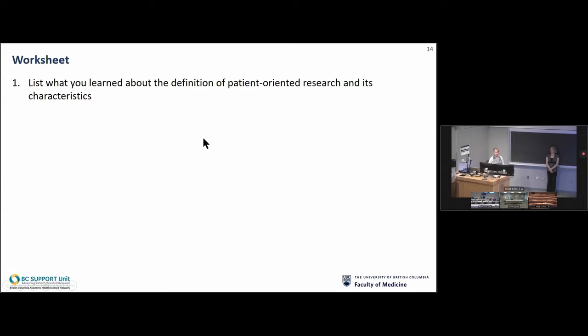So we're going to turn to the worksheet that you've got in front of you, and we'll give you a couple of minutes here. And we'll look at number one. So if you could list what you have learned about the definition of patient-oriented research and its characteristics. And it says I'm supposed to invite someone to share, so that could be our one lonely person in this room, or it could be one of the other people in the other site. So take a minute, and then we'll come back in a couple of minutes here.